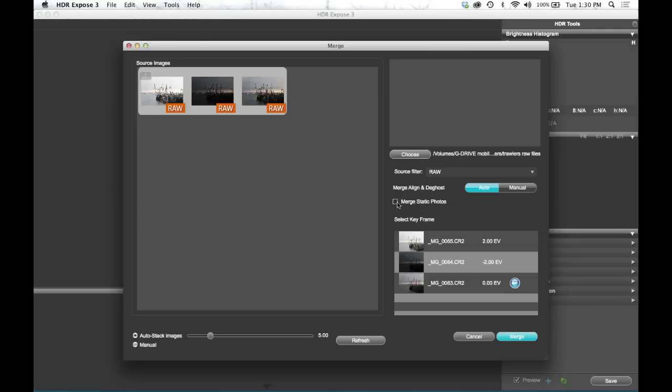That option really, and John, feel free to jump in here, is actually for when you're on a tripod and you don't really have any movement. Yeah, the merge static photos option is really there for both static cameras and static scenes. So if you're doing an interior architectural shot where you have furniture that isn't moving and a house that isn't moving and your camera is locked down on a tripod, that's a shortcut. The merge static photos option will give you the smoothest possible tonal transition.